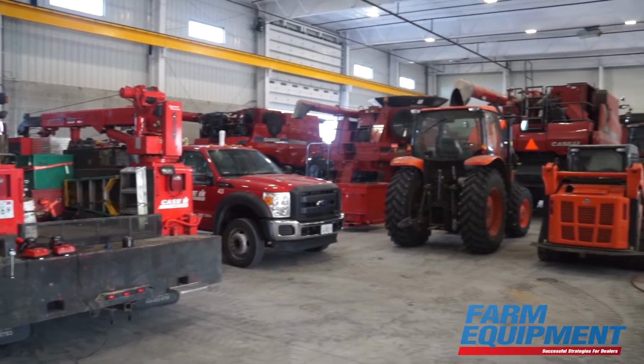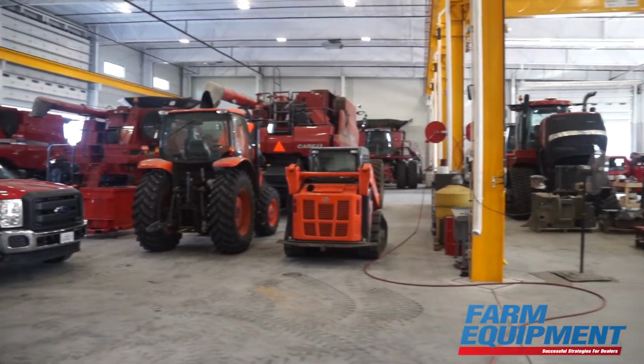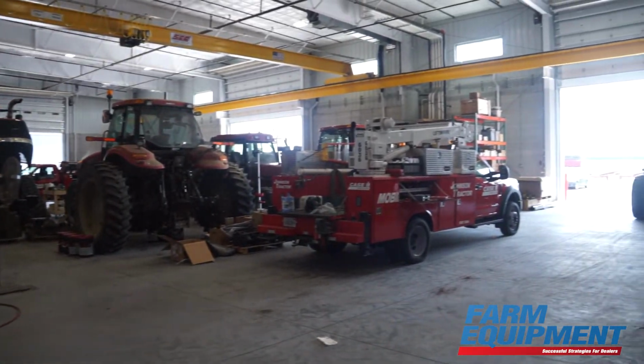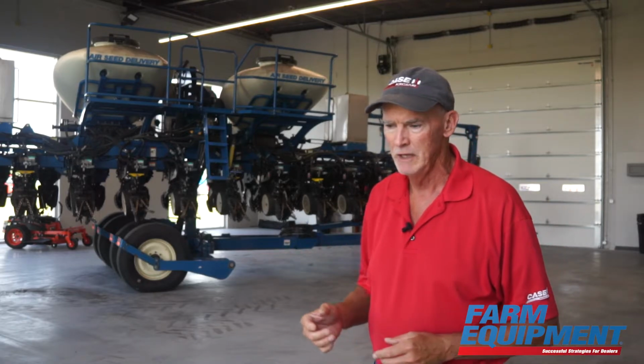If it's a real rotten day, you can try to back it into the shop, but good luck finding a space in the shop that's got room for a planter and a tractor, and then having to compete with all of the other equipment that's torn down and the air wrenches and all of the noise that creates. Just not a great selling environment. So in the shop isn't always the best option. Out in the lot isn't always the best option.